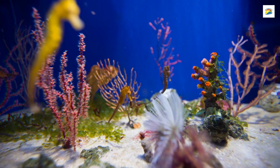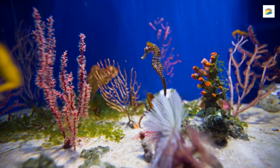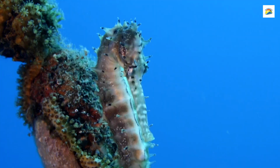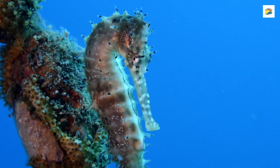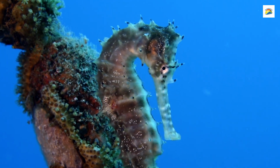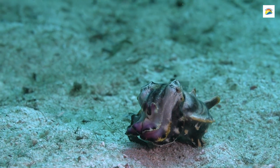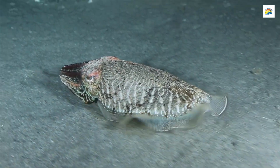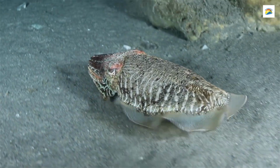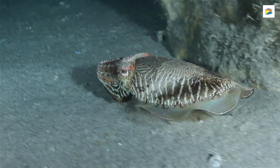The Great Barrier Reef is home to some of the smallest animals in the world. Take the pygmy seahorse, for example. This tiny creature, no larger than a grain of rice, perfectly blends in with its surroundings and is a master of disguise. Meet the flamboyant cuttlefish, a true master of disguise. Not only can it change color to blend in with its surroundings, but it can also create mesmerizing displays to communicate with other cuttlefish and potential mates.